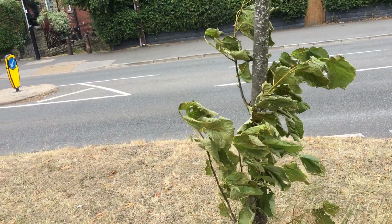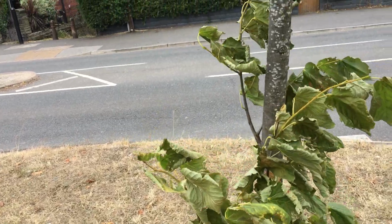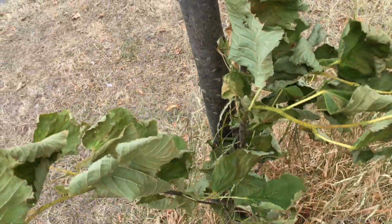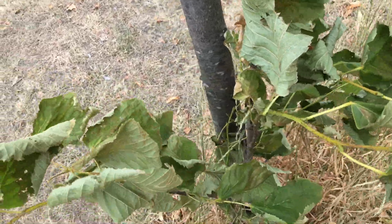But now you can see it's just in a complete state. I mean, it's not dead, but it's not dying. But if I don't water it, it will lose its leaves. It'll defoliate. The leaves will turn brown.